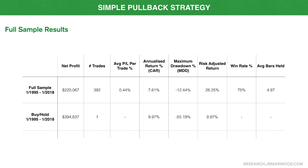However, the really important thing to look at here is the risk adjusted return. So if we look at the maximum drawdown, our system has got a maximum drawdown of minus 12%. The buy and hold maximum drawdown is a whopping minus 55%. Okay, so our system is giving us a risk adjusted return of 28%. Whereas the buy and hold risk adjusted return is only 10%. So what we can really say from this is, yes, our trading system hasn't produced the same profit as buy and hold, but on a risk adjusted basis, it's done a lot better.